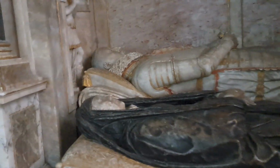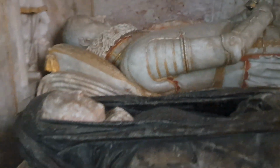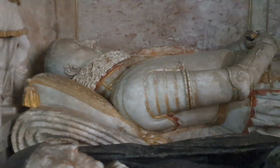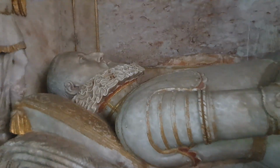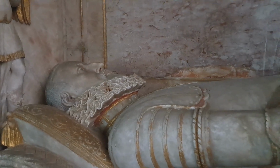If it is, it's been there for a good 400 years or so, that helmet and sword. So there you go, guys. So Richard Grobham, the killer of the wild boar.